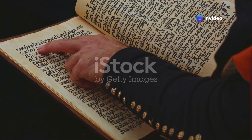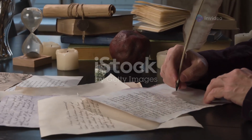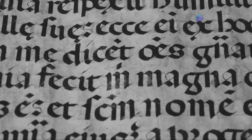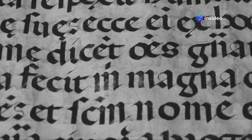During the Middle Ages, English went through many changes. It was a time of great creativity and innovation for the language. One important development was the standardization of spelling. Before this, people spelled words in different ways, which could make reading and writing difficult.